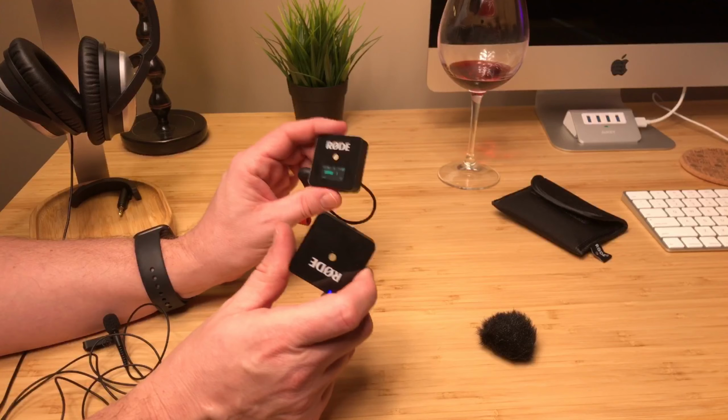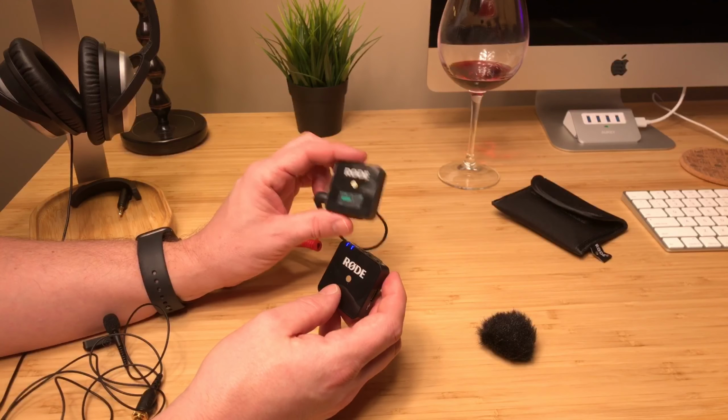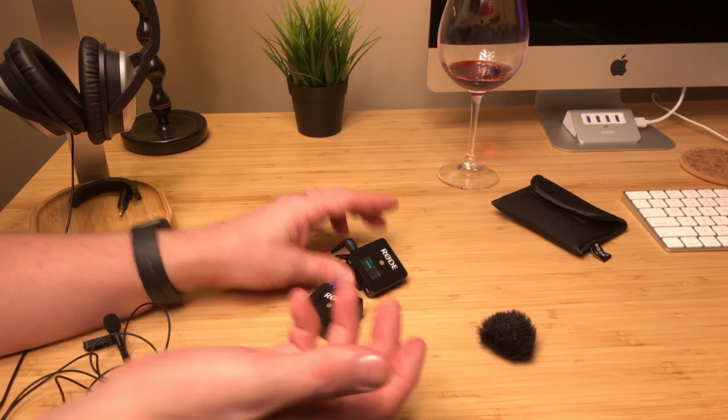Hey guys, I'm having yet another issue with this Rode Wireless Go, and it has to do with interference again. This thing's been plagued with interference issues from the very beginning. This one is even more concerning than the original. Now, the original problem I had with this is this Wireless Go set does not come with a wired lavalier.